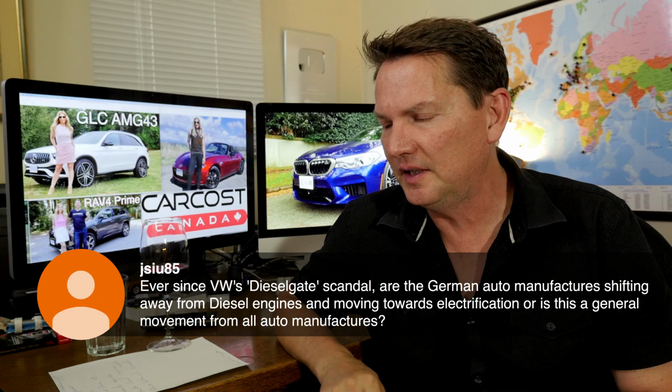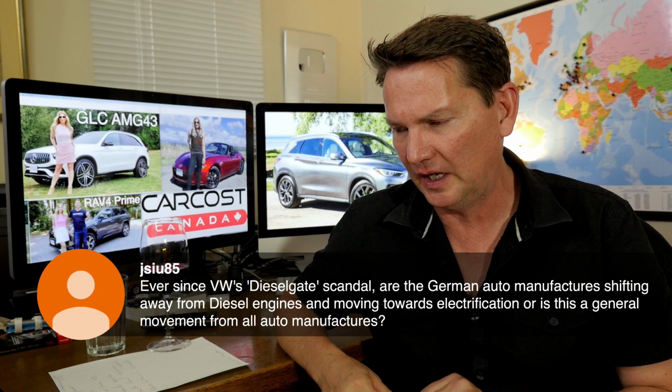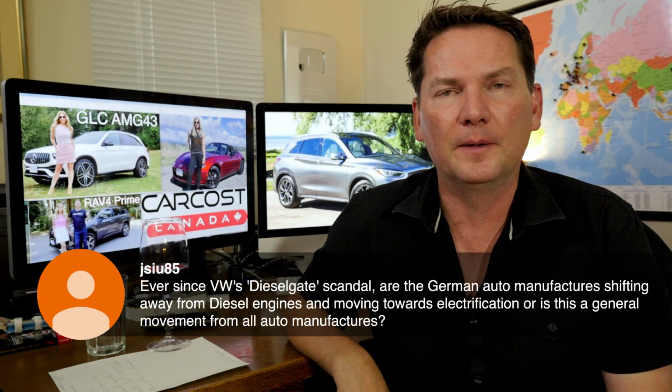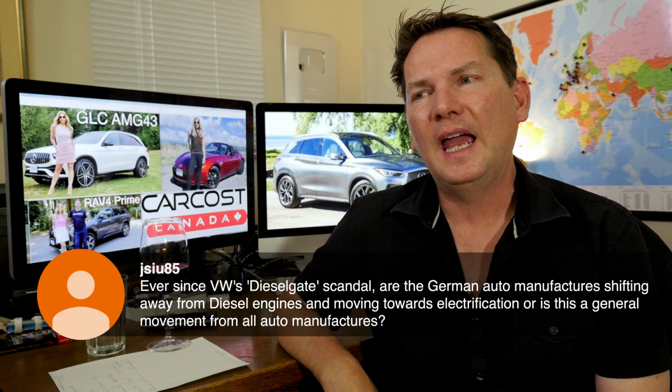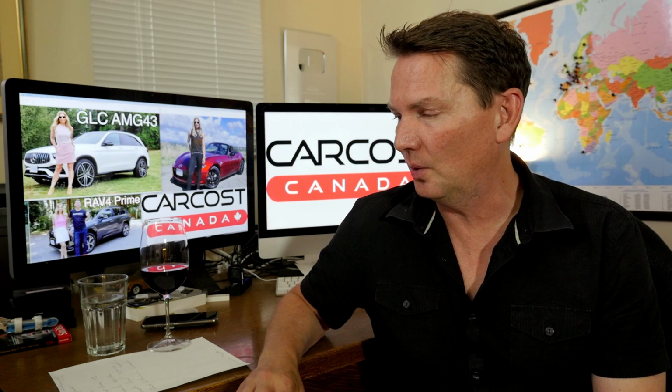Ever since Volkswagen's Dieselgate scandal, are the German automakers shifting away from diesel engines and moving towards electrification? Or is this a general movement from all manufacturers? No, you're absolutely right. They got caught with the diesel situation, and they pivoted very quickly to electrification. I think they saw the writing on the wall that all roads lead to electrification. They just pushed down on the accelerator faster because they knew that's what they needed to do to get away from this situation.